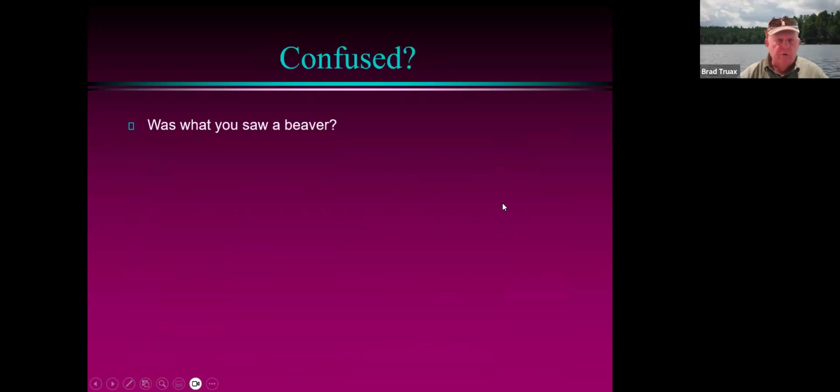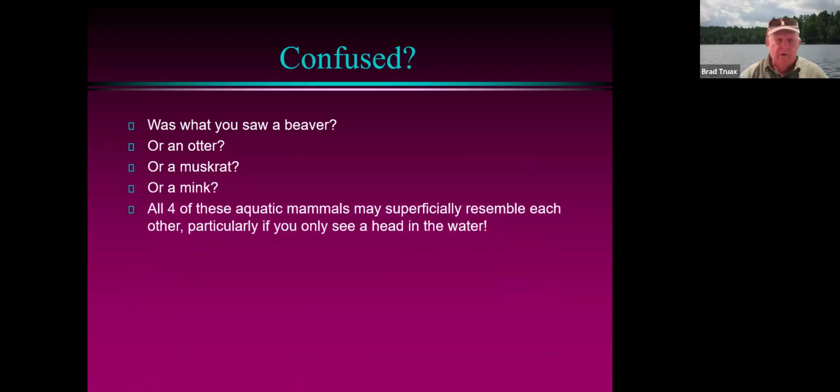So are you confused? Was what you saw in the water a beaver? Or was it an otter? Or was it a muskrat? Or was it a mink? All four of these aquatic animals may superficially resemble each other, particularly when you only see their head in the water.